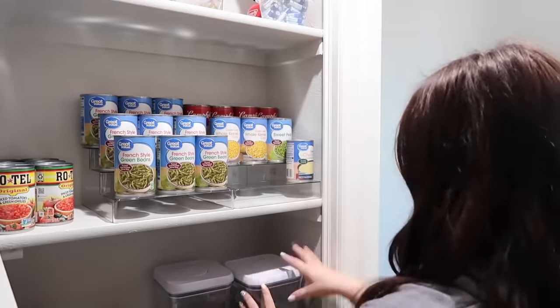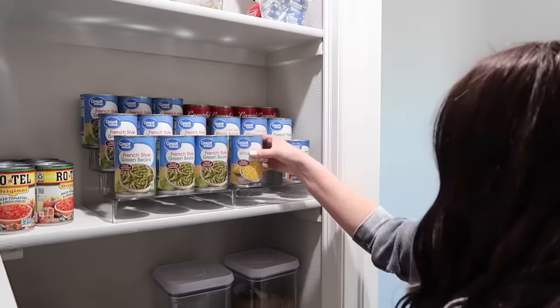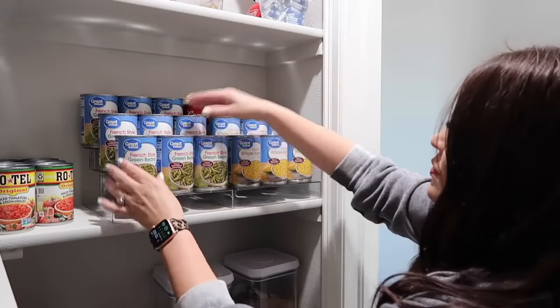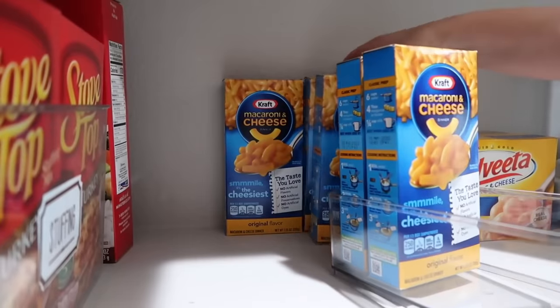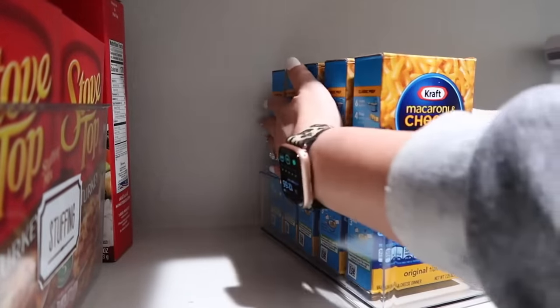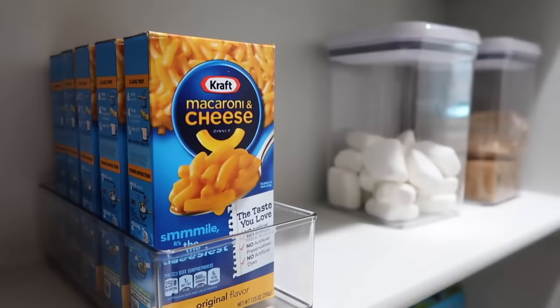I'll try to mention those as I see them, but I am very happy with everything. I feel like it's super high-end, it's gonna last really well, and the prices are really good. So $25 for a set I feel like is great. If you even go to Target and look at their organizers, they add up quickly, so I feel like this is a really good buy.